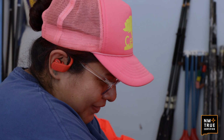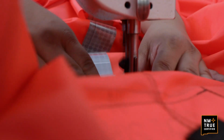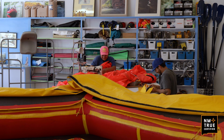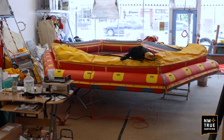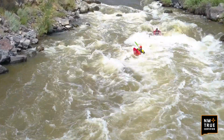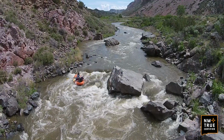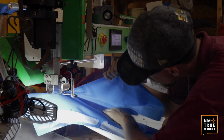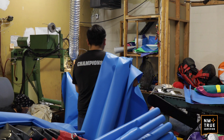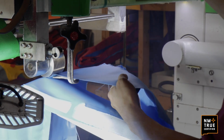So we moved down here and started the business in January of 1990 in Aztec, New Mexico. Some people have asked us, why New Mexico or why Aztec? The Four Corners is close to some of the premier whitewater in the country. You're pretty much plus or minus 3 hours to anywhere around here. We started making rafts, and built our first cataract in 1987, I believe it was.